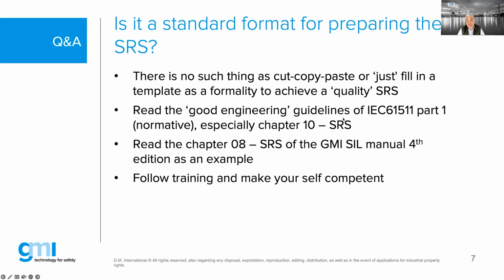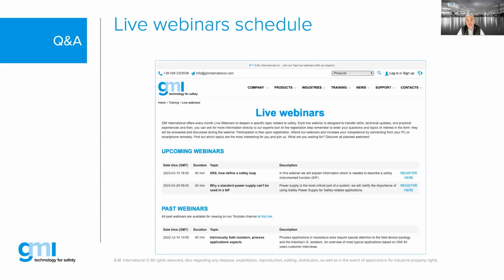Read the good engineering guidelines, which is part 1, chapter 10, which is the SRS. Read chapter 8, which is not normative, but that's just a book from GMI with an example. And my advice would be to follow some training. Make yourself competent, so that you don't just fill in the blanks, you really understand bullet per bullet what is the reason behind that.